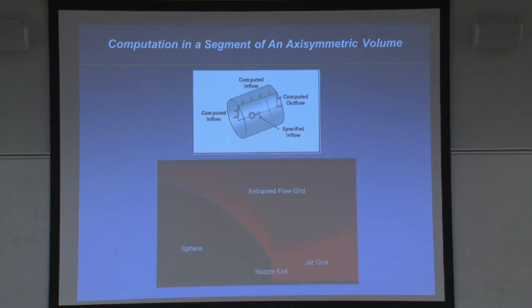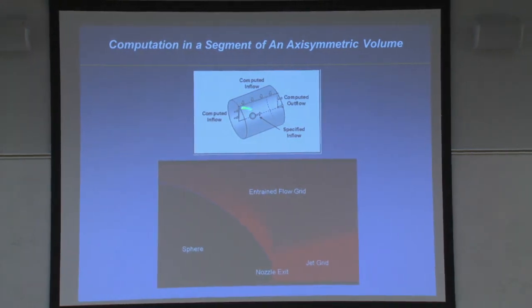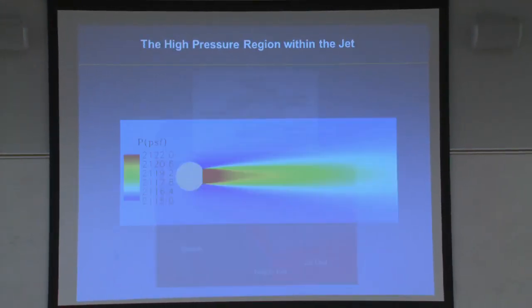And we had a computational model of the flow out of a cylinder. We took a wedge to represent an axisymmetric flow and calculated the pressures in the field. And what you see is that if the pressure of atmosphere is 2116.4, the pressure in the nozzle exit is actually above atmospheric pressure. So the jet is exhausting into a high pressure region.